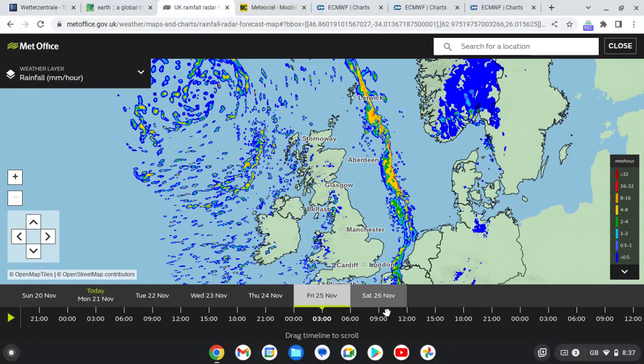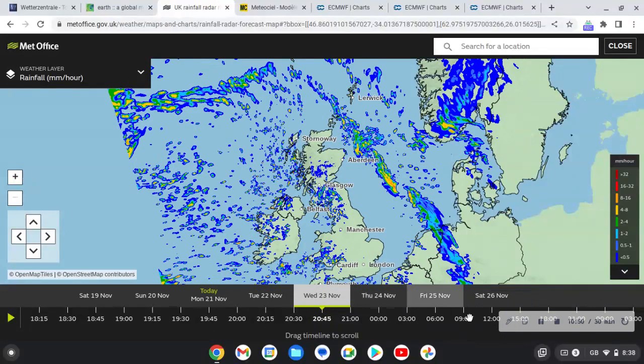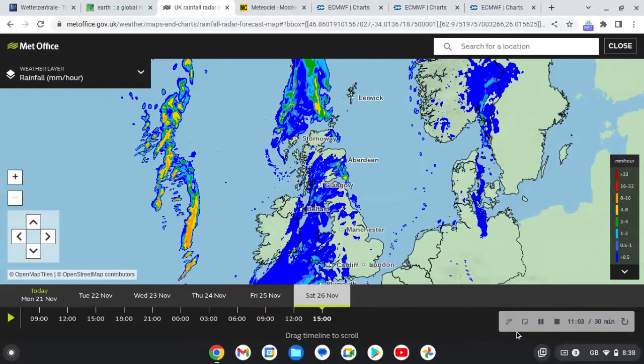So we'll look at the rainfall radar for you guys. So today is Monday the 21st. We have got a band of rain across the country, a very wet day. Actually, no, it's not Monday the 21st, is it? It's Tuesday the 22nd today. A little bit drier across the country today. Well, I'm filming it the day before, so yeah, today. And then we're going very wet on Saturday. A little bit drier in England, but a big weather front coming across again.